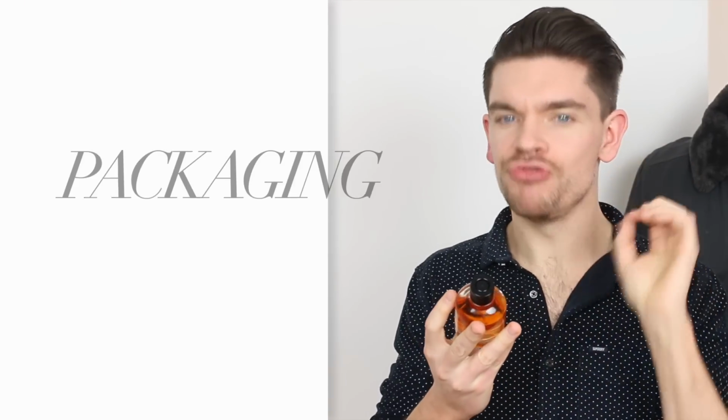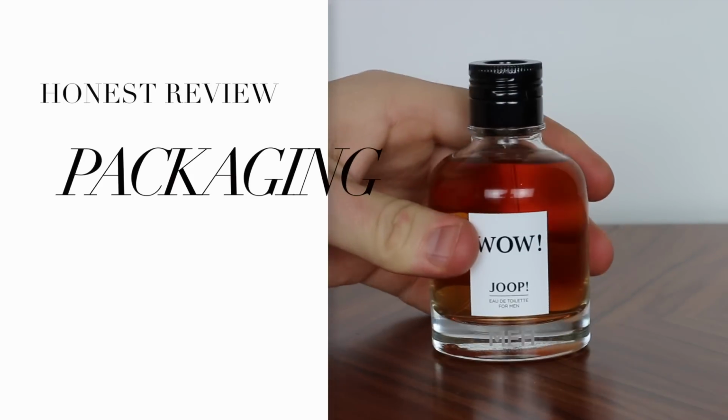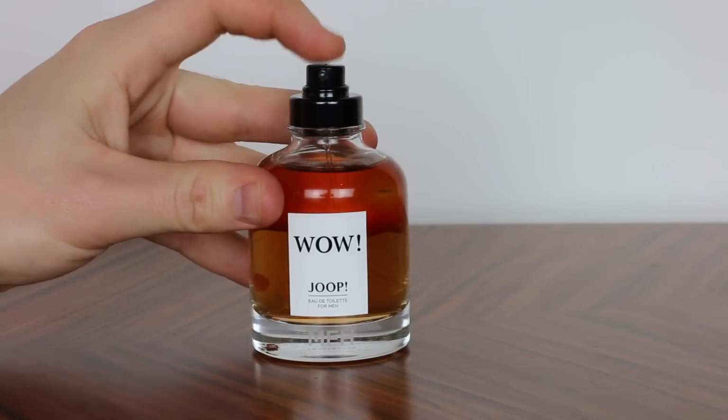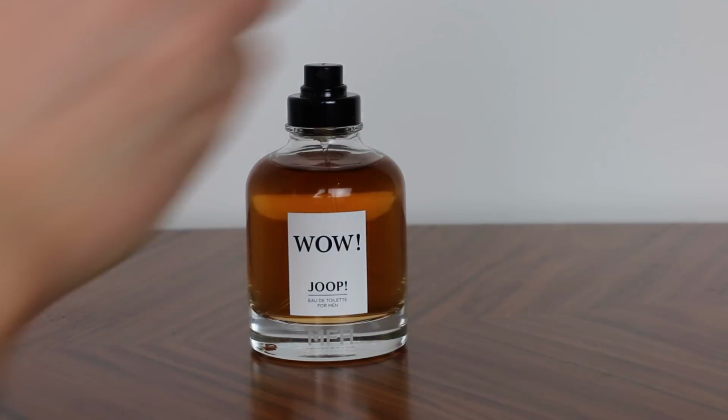Now you can also see that in their packaging. I really like this. It's so simple and it's far removed from what they've done before. It's this really simple bottle with a black lid, you just pull it off to use it, and then it's got the very simple labelling on the front which just says Wow Joop.